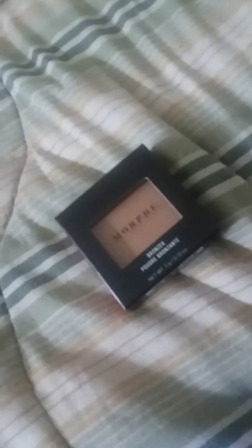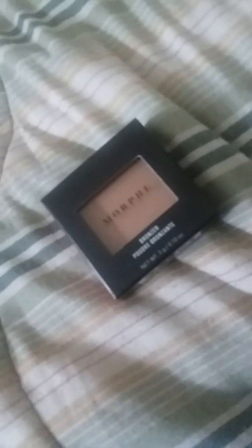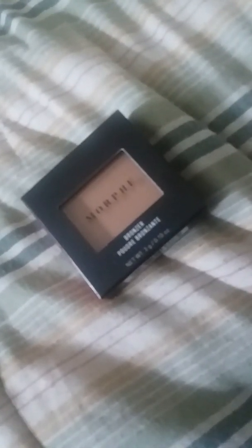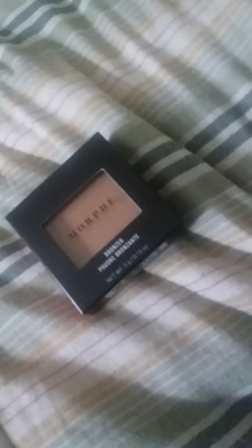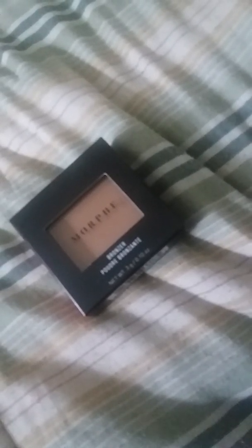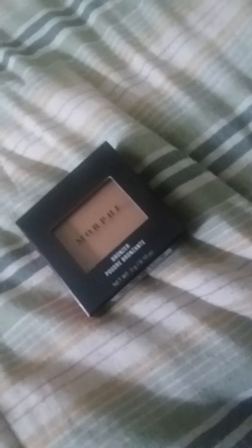Then from Ulta, I bought this mini bronzer powder, which is of course not my shade, but it's probably one of your shades. This is for a future giveaway. This is $6, but because it was on sale, it's $5.65. I got money off.